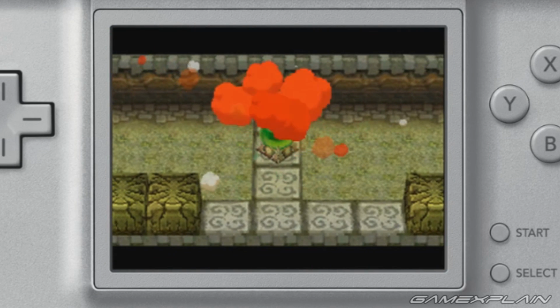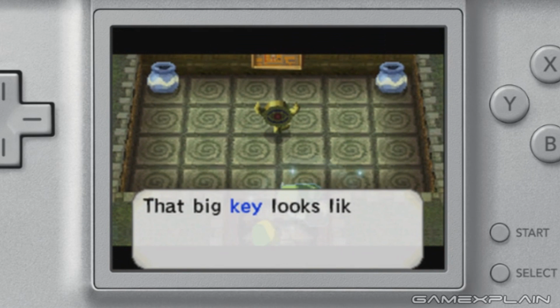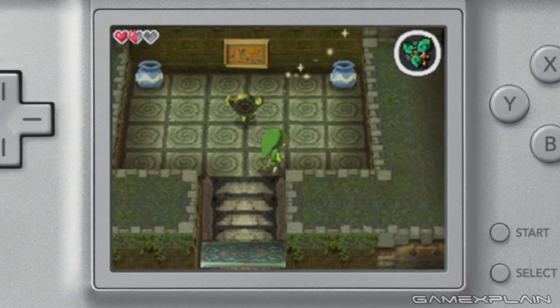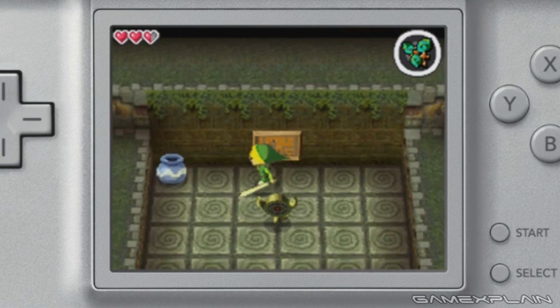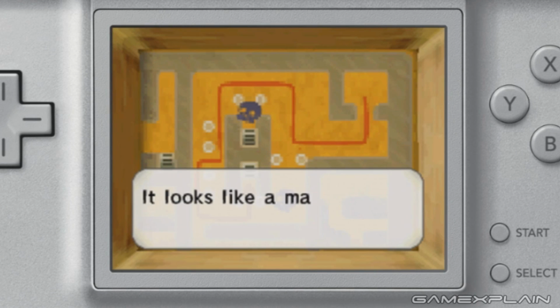Another thing I complained about in Phantom Hourglass is how boss keys are now items that you carry, but they're always right by the boss door. Well, there's a little more purpose for this now in Spirit Tracks. Each boss key now comes with a hurdle or some kind of interceptor that warrants the trek from the boss key location to the door.